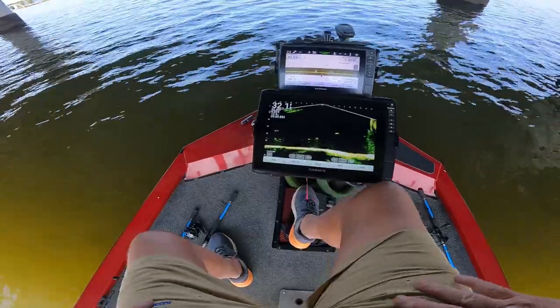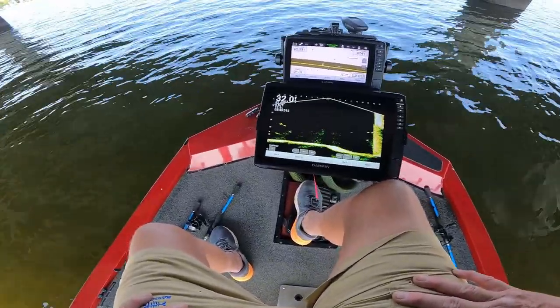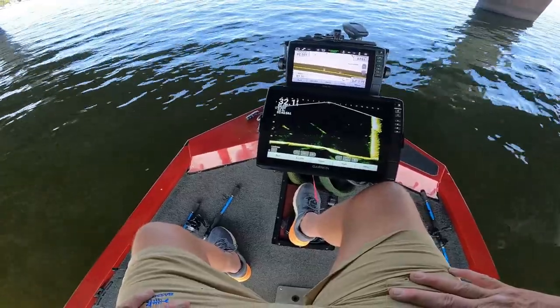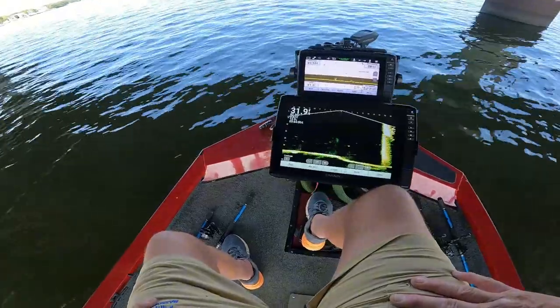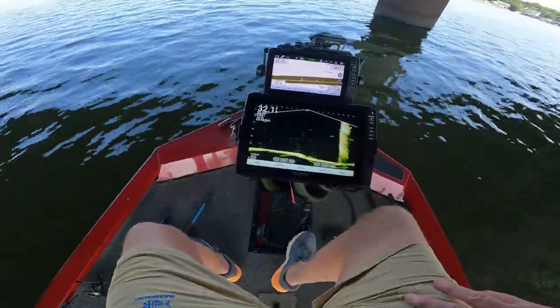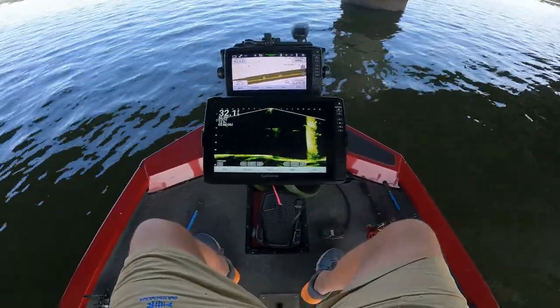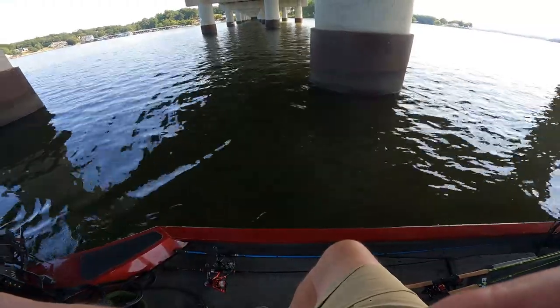So what we're doing, guys, we just ride through here. We're just checking the bottom and seeing what we got nearby. Okay, we got some right here. I got crappies to my right on this piling right there. So let's see what we can do with them.